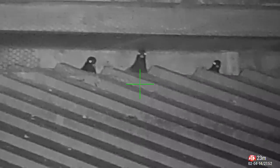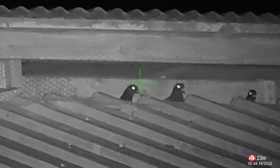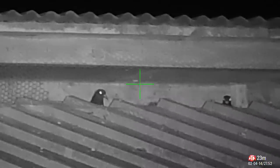This shot hits the tin and ricochets away from the pigeon, so Bob had to finish him off with another shot. Headshot!